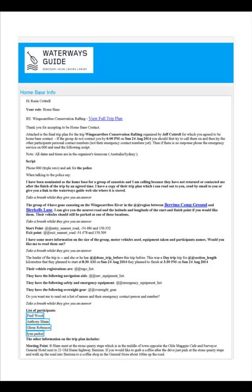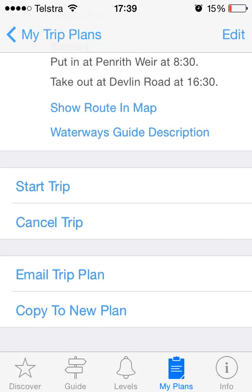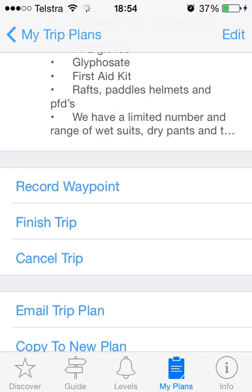The trip plan that the home-based person receives contains a script that will answer the questions that the police will ask if the home-based person rings to report the group overdue. On the day of the trip, you should start the trip whilst in mobile coverage to let the home-based person know you have started the trip.